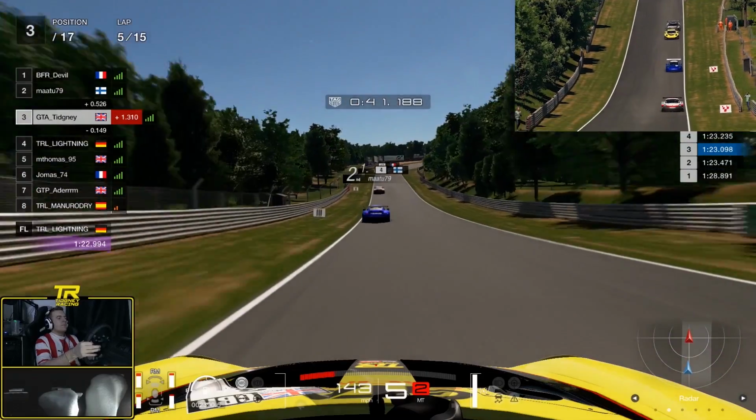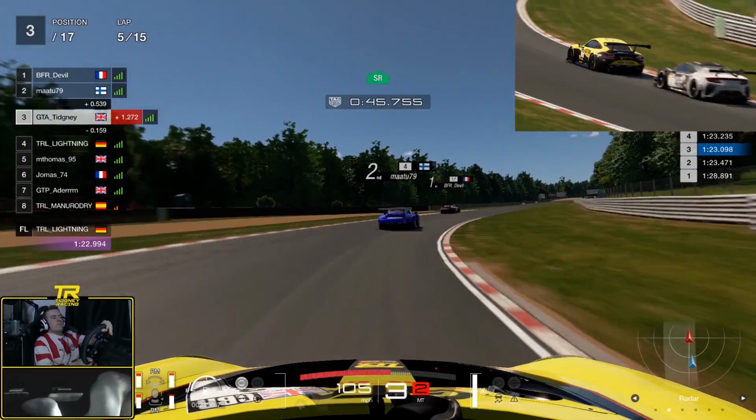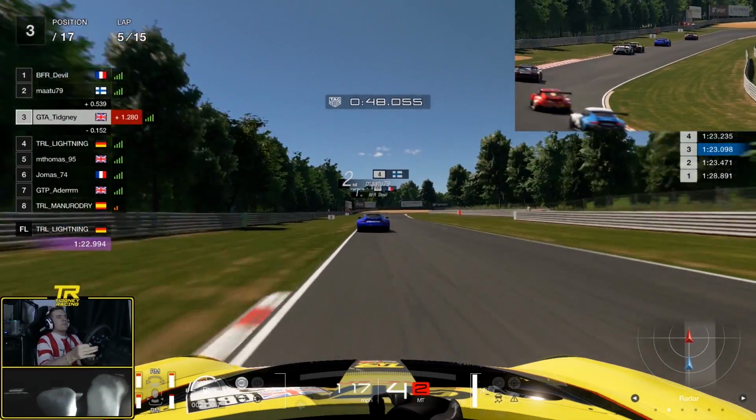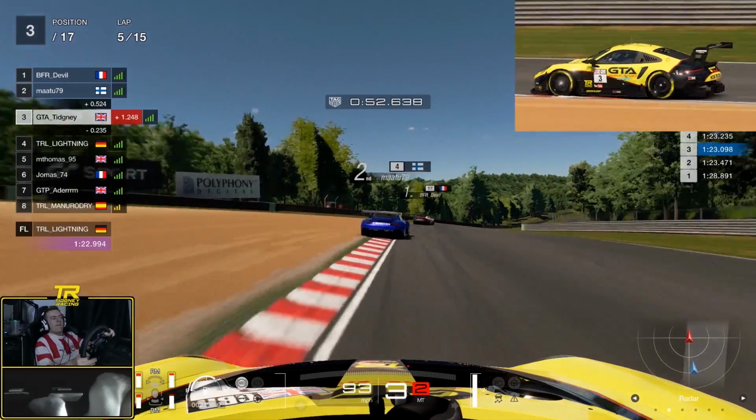Of course, we advance forward. This is lap number 5. You see Lightning is all over the back of me now. Obviously, the tyres on the NSX are helping Lightning out a little bit more. Plus, it's Lightning, of course. So now I'm having to defend a little bit. I've just struggled a little bit with dirty air now.